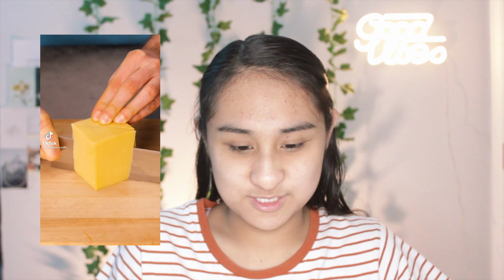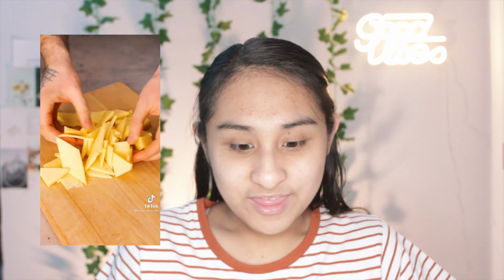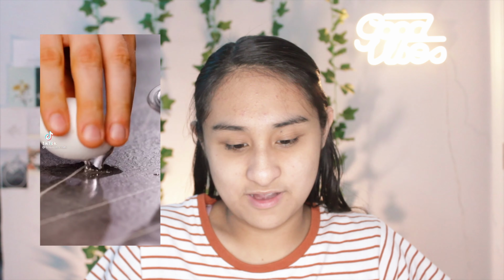Okay, cheese. They're cutting cheese. Oh wow, wait, this is smart. That's so smart. That's so cool. This is at least helpful. An egg, cracked egg.